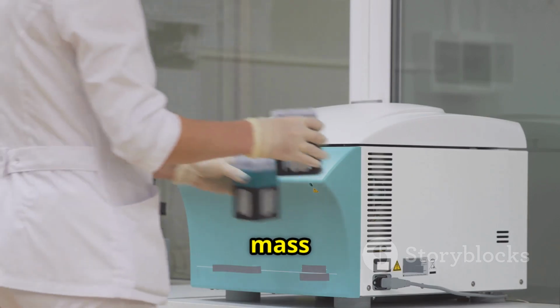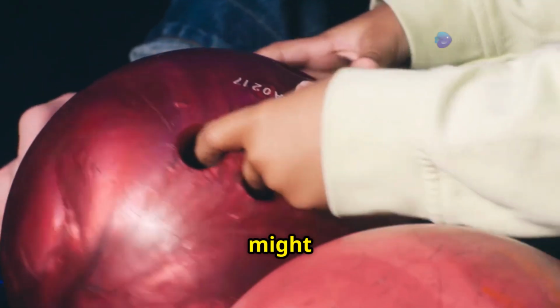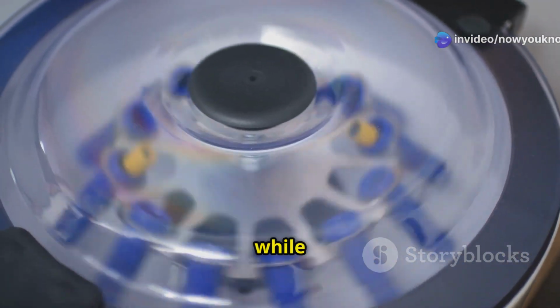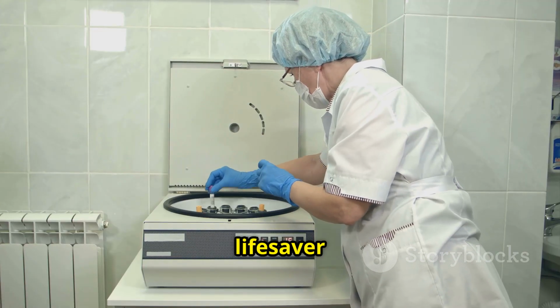Density is just how much mass is packed into a given space. Think about a bowling ball and a beach ball. They might be the same size, but the bowling ball is much denser. In a centrifuge, denser particles get pushed outward, while lighter particles stay closer to the center. This technique is a lifesaver, literally.